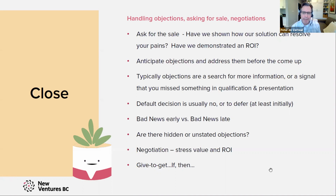What I'm showing here, bad news early versus bad news late, is really just that if there is a major objection, let's go back to the discussion around integration. If, for instance, integration is very important to the customer, and they have some archaic system which you may not integrate to, you want to find that out early. You don't want to find that out after a 2-month sales cycle. You're best to understand that at the beginning, in your qualification, so that if it's going to be a showstopper, you know it early before investing the time, or if it's something that's going to take some time to resolve and address, again, you know it early. So as much as possible, you want to qualify by asking those questions, or understand those objections as early as possible.